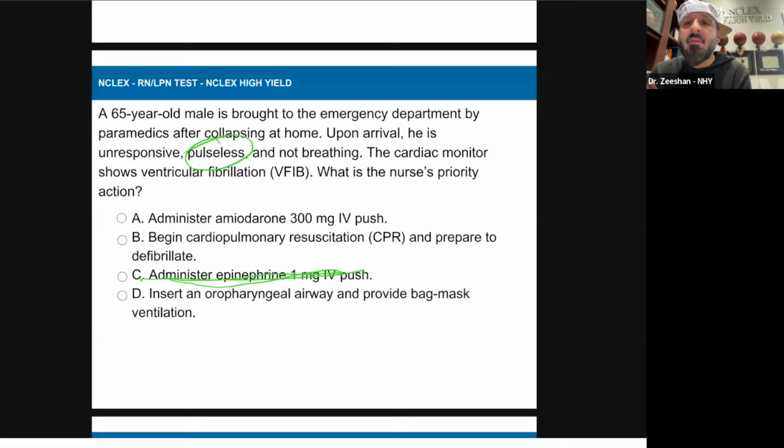Unsynchronized. Good. So in this situation, can I shock them if they're pulseless? No, it's not going to do anything. But if I start CPR and I'm able to get a beat again, and even if they're in VFib, boom, I can shock them. Unsynchronized and shock them. So yeah, I would choose CPR. And then amiodarone over CPR, obviously, we're going to go with CPR.